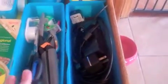I got these containers at the dollar store. I spent $3. These were each $1 for the big ones. These small ones came 3 for $1, and this size was 2 for $1. And then she just organized everything. So we have scissors and tape and chapstick in this drawer. This is all of our extra chargers and whatever cords we needed. This was kind of miscellaneous.